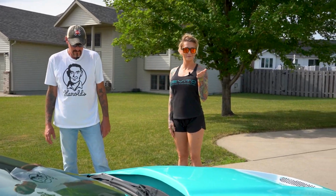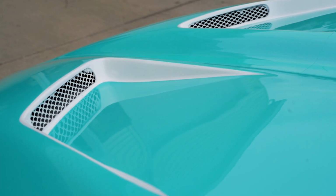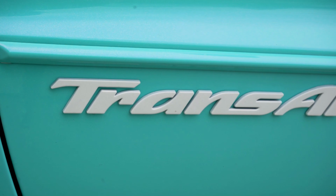It does have a VFN fiberglass hood that's been painted with the matching white accents in the hood. This car get up and boogie? It does. It boogies. What kind of horsepower? This car's maybe pushing about 400 horsepower to the wheel.